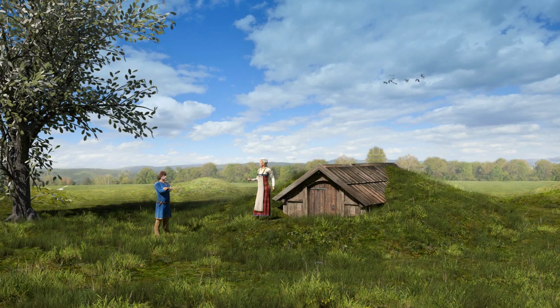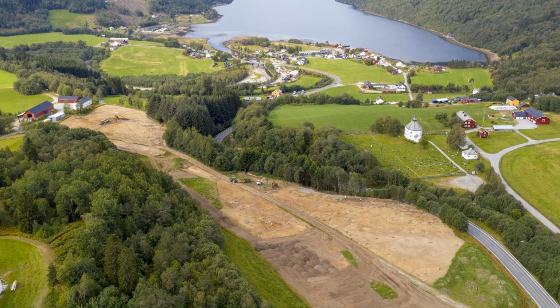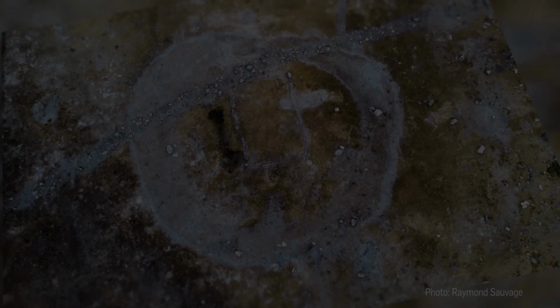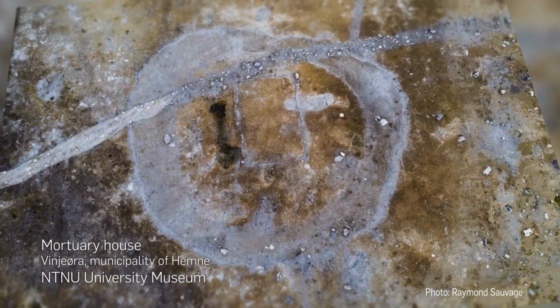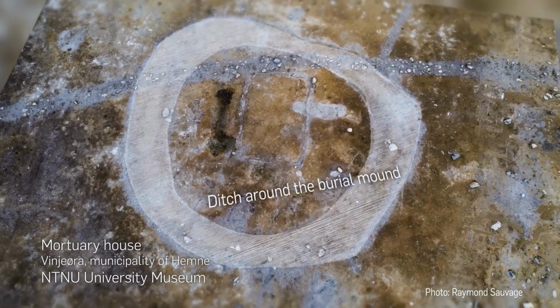mounds and not others. The NTNU University Museum is conducting a large excavation of an Iron Age farm and grave field in preparation for road improvements to the E39 highway near Vinjeøra in central Norway. The grave field has been plowed during centuries of farming and is no longer visible above ground, but everything that was once dug deep into the ground has left a trace. Archaeologists can use these clues to learn more about the prehistory of the area.